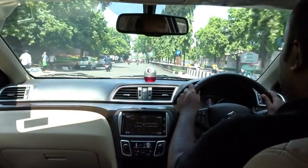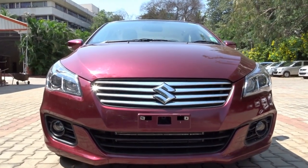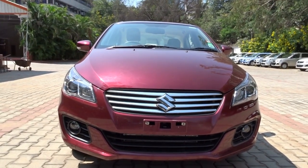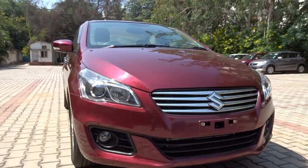Talking about the braking power on board, we get disc brakes up front and drum brakes at the rear. The braking was decent enough for a car in this segment. Talking about the suspension setup, the suspension too felt very impressive. There was not much body roll apparent.